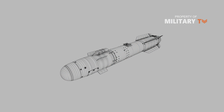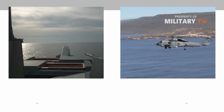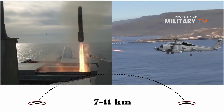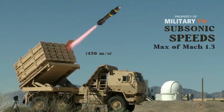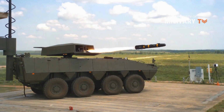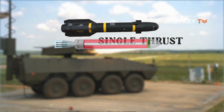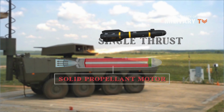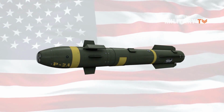Talking about the specifications, the AGM-114 measures between 1.63 and 1.75 meters in length, is 0.178 meters in diameter, and weighs 45 to 48.5 kilograms. They have a range of 7 to 11 kilometers while carrying a payload of 8 to 11 kilograms. The missile flies at subsonic speeds to a maximum of Mach 1.3, 450 meters per second. The tactical missiles are propelled by a single-stage, single-thrust solid propellant motor. When thrust exceeds 500 to 600 pounds, the missile leaves the rail. Based on a 10G acceleration parameter, arming occurs between 150 to 300 meters after launch. Maximum velocity of the missile is 950 miles per hour.